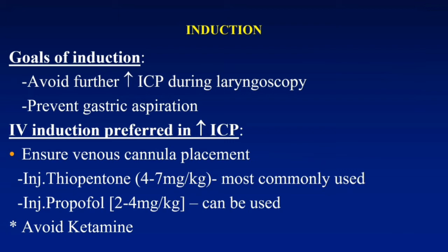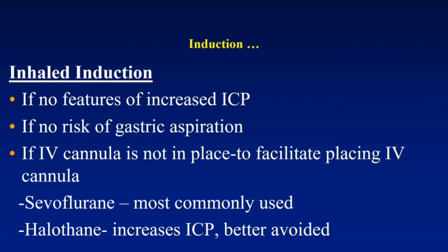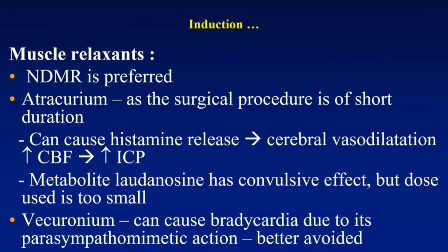We should avoid ketamine. If there are no signs of raised ICP, inhaled induction can also be used, in which case sevoflurane is most commonly used. Since halothane increases the ICP, we better avoid that. Non-depolarizing muscle relaxant is preferred. Among NDMRs, atracurium is the preferred drug because the surgery is relatively short, and since vecuronium can cause bradycardia, we would try to avoid that.